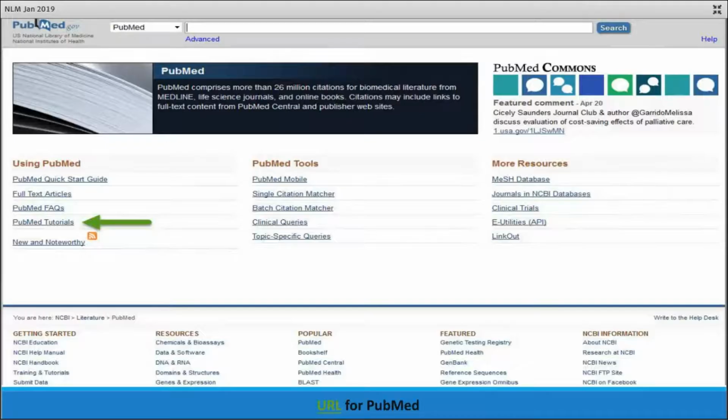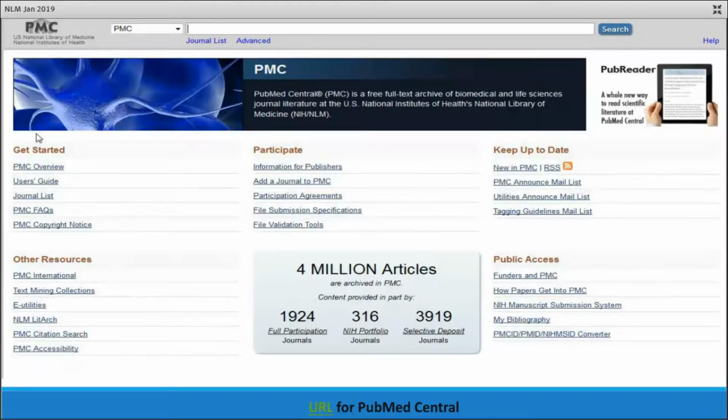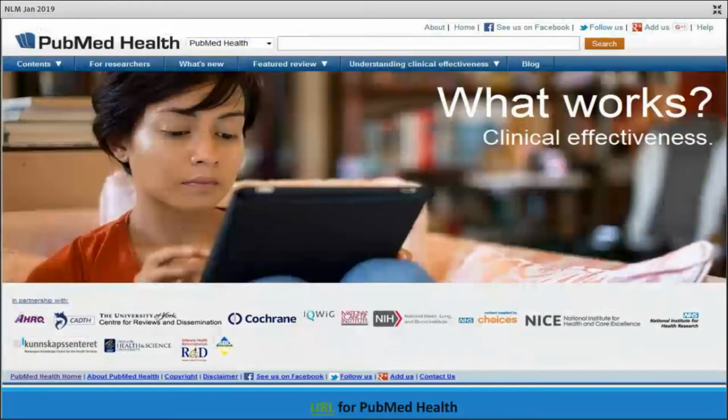This is where you can have students look for articles so that they have full access. You could even locate a few research articles on a topic of your choice and then have an example for them to practice searching in PubMed and learn to dissect the parts of a published research article. As you can see, over 4 million articles are archived in PubMed Central, and I know it's changed since then. There are over 1,900 full participation journals, 316 NIH portfolio journals, and over 3,900 selective deposit journals.